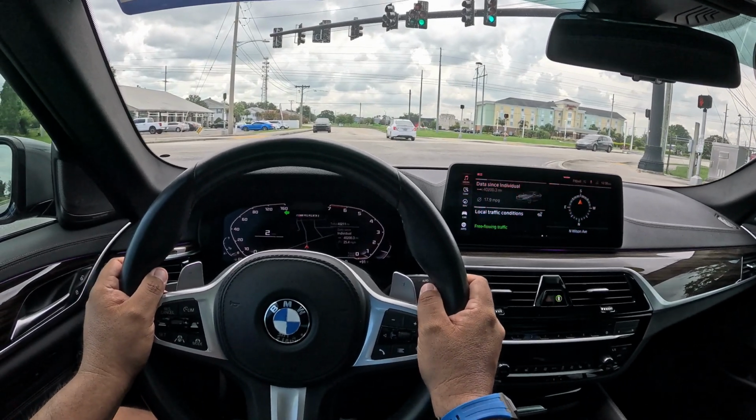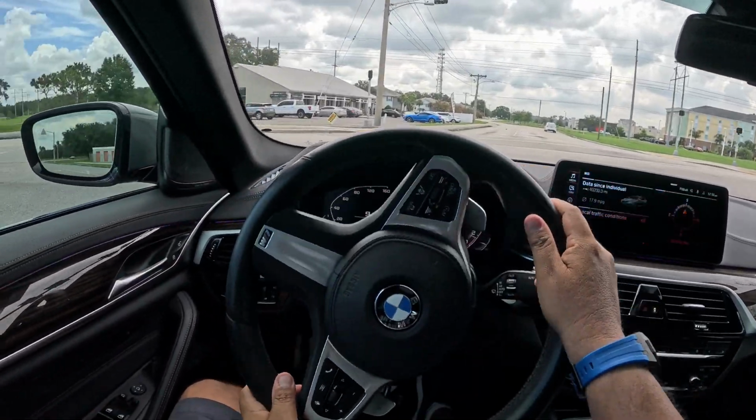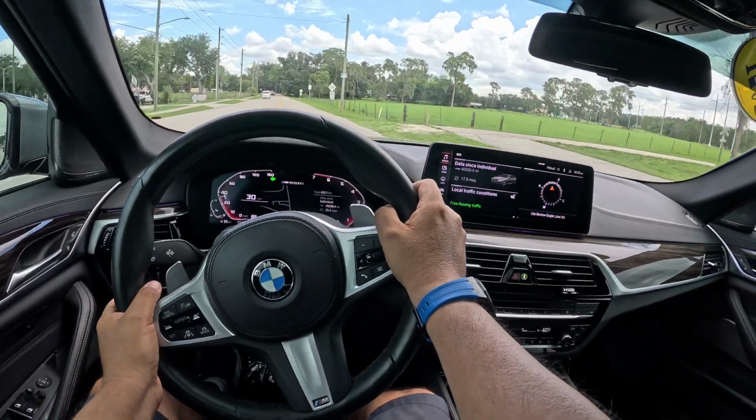I hope this guy doesn't turn. Oh shit, he's turning. God, I know he's not turning. Cool. This guy's going slow though, he's lost. But man, what a machine. And you can see, guys, this thing just goes.